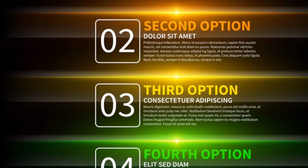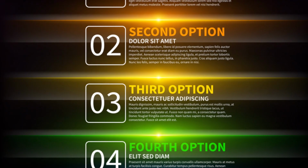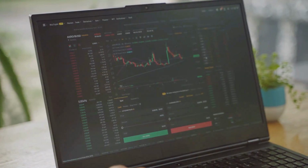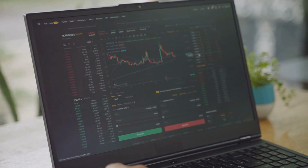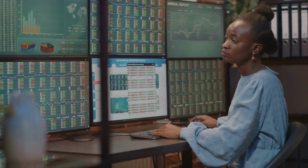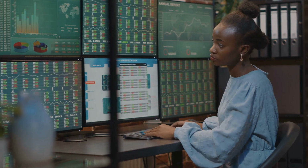Section 7. Identify the best option. After considering the alternatives, it's time to identify the best option. Compare each investment against your criteria. For Sarah, this means looking at potential return, risk, and liquidity for each option.